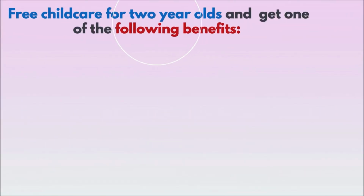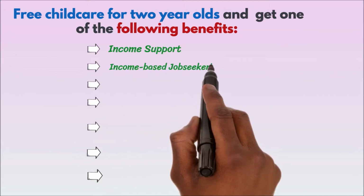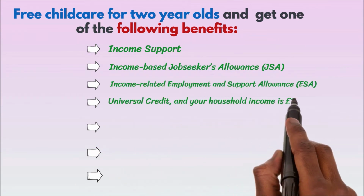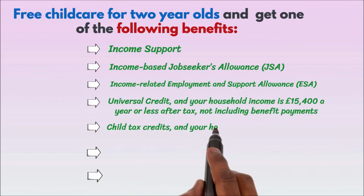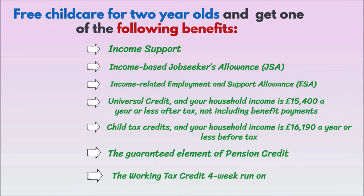Your 2-year-old can get free childcare if you live in England and get one of the following benefits: income support, income-based job seekers allowance, JSA, income-related employment and support allowance, universal credit, providing your household income is £15,400 a year or less after tax, child tax credits, providing your household income is £16,190 a year or less before tax, the guaranteed element of the pension credit, or the working tax credit 4-week run-on.